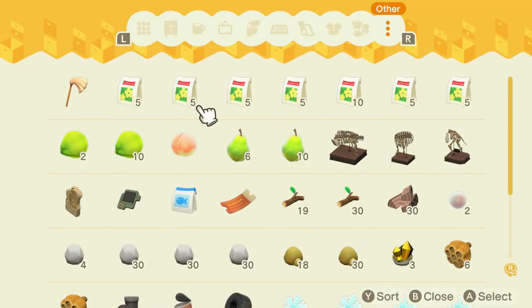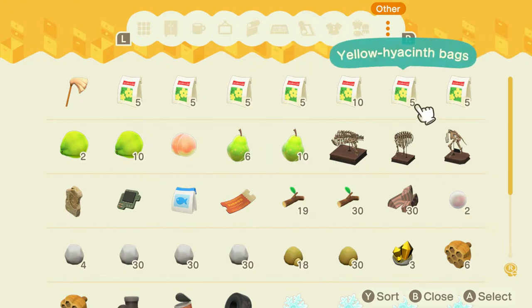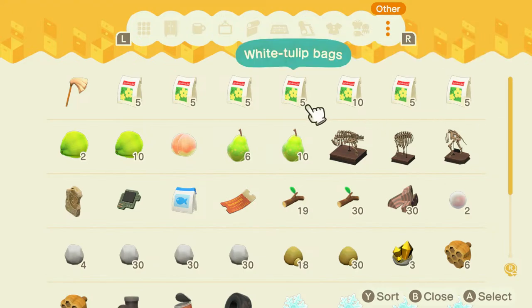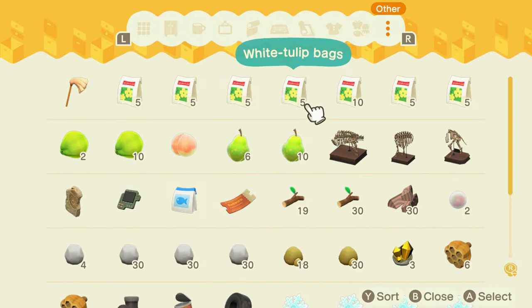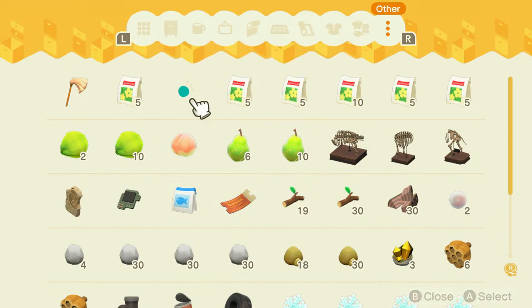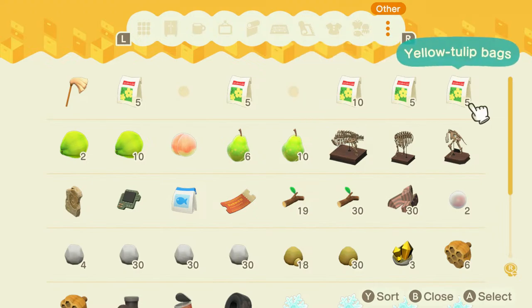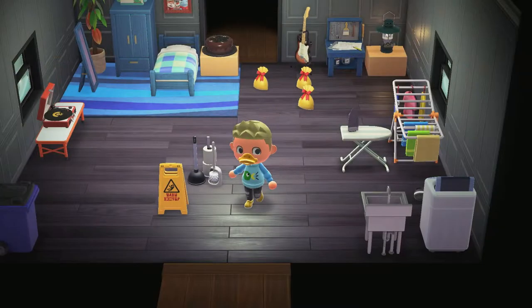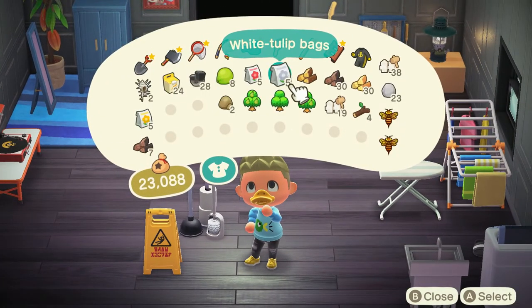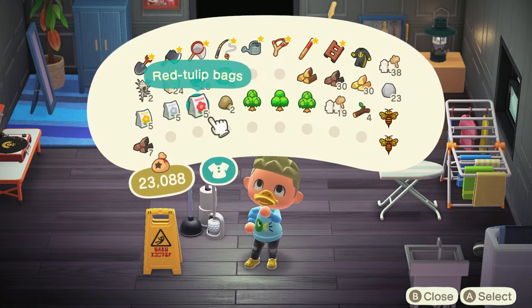What kind of flowers should I plant? I got tulips and hyacinth recently from Leaf. Finally caught you live. How's it going? Welcome. Red hyacinth. Let's start with tulips. White tulips. And yellow tulips. Okay. What are all the different variations of hybrid tulips? I should just start this now, right?